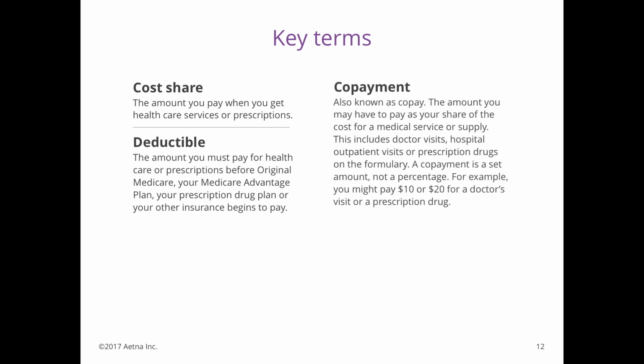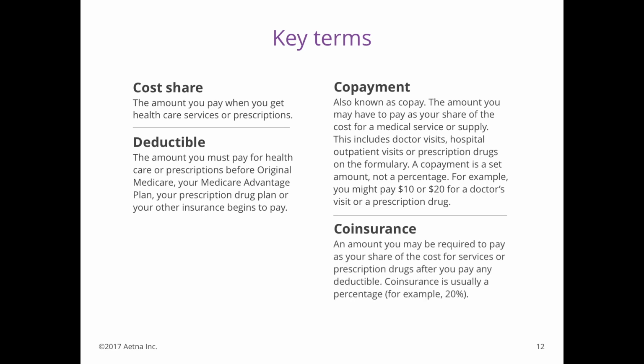Copayment, also known as copay, the amount you have to pay as your share of the cost for a medical service or supply. This includes doctor's visits, hospital outpatient visits, or a prescription drug on the formulary. A copayment is a set amount, not a percentage. For example, you might pay $10 or $20 for a doctor's visit or prescription drug. Coinsurance, the amount you have to pay as your share of the cost for services or prescription drugs after you pay any applicable deductible. Coinsurance is a percentage, like 20%.